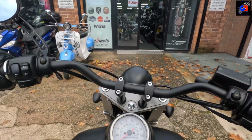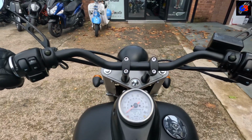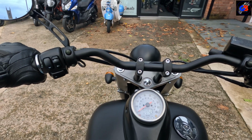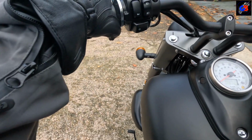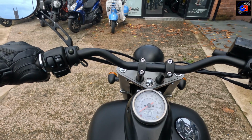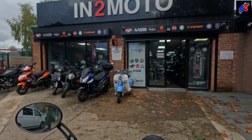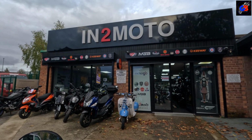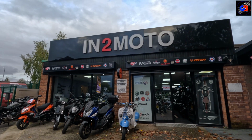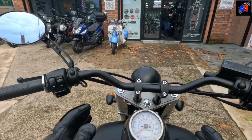I'm sold. I'm a fan. And if I had the money, I would buy this myself straight away and add it in my collection as my cruiser bike, because I just really like it. So unfortunately I can't at the minute. So if you're interested in a bike like this, it is at Into Moto, but you'll make me very sad if you buy it. But you won't care, because you'll be having a blast on this thing. So genuinely, it is that good.